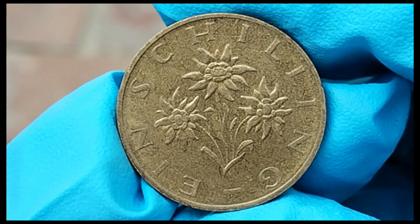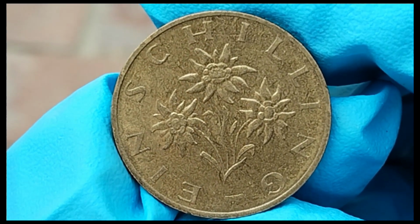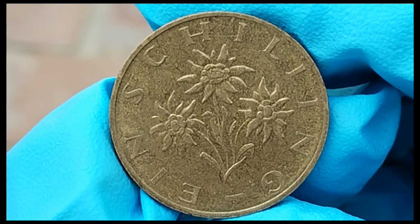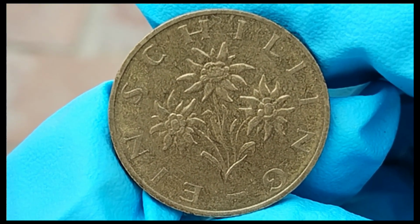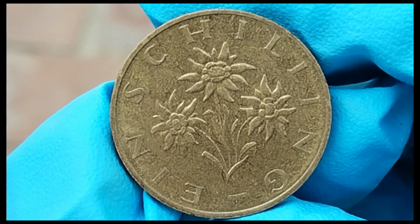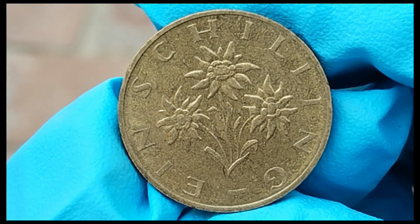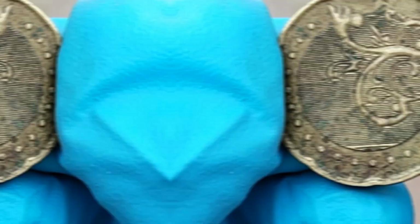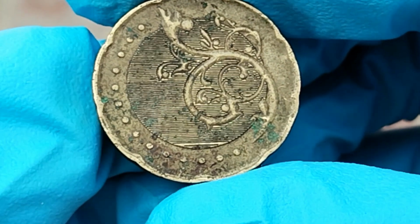In conclusion, while the Austria 1 shilling from 1998 might seem like an ordinary or even worn-out coin, there's a real possibility that it could be worth millions of dollars in today's market. The combination of historical significance, potential rarity, and collector demand all play a role in determining the value of this fascinating coin. Next up today, we have an exciting story for you about a Malaysia 50-cent 2023 coin.